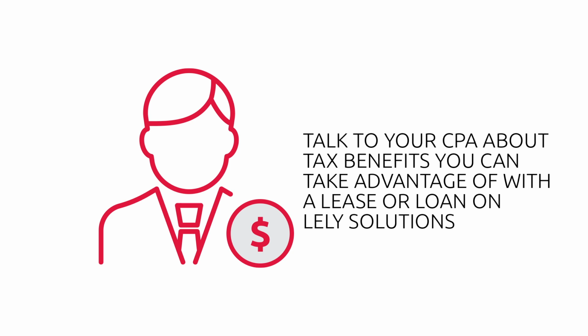So it sounds to me like when I start looking at implementing robotics into my farm, I should also start looking for some financing options as well, so I have time to kind of shop around and find the best option. Yeah, absolutely. I think it's really important to know what your options are, and just explore those through your local bank and Lely Finance to find the right product that makes sense for you.